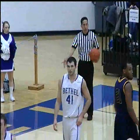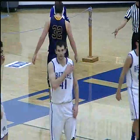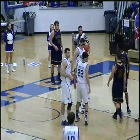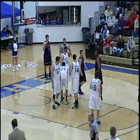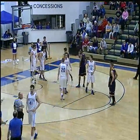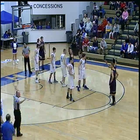And the Pilots, for whatever reason, are switching that screen. So Stafford's setting a down screen. Pat's jumping on the shooter, which leaves Stafford on Zach Miller. That's just a bad matchup for the Pilots. It's going to be Pat's second foul, so he's going to come out now. Wasink will play a small lineup for the Pilots, so Wasink's going to play your 5 spot.